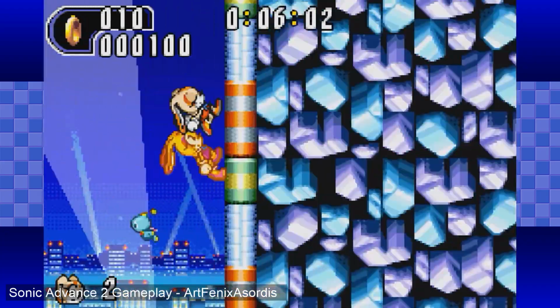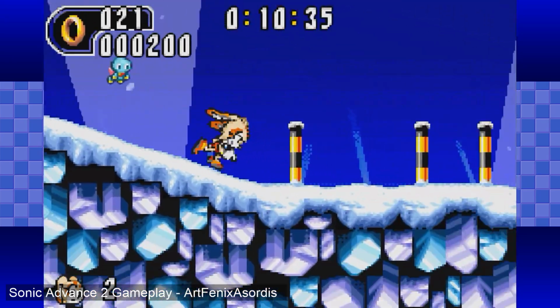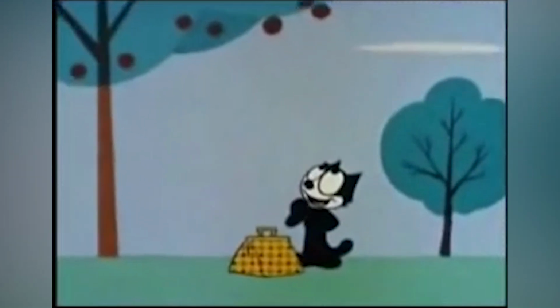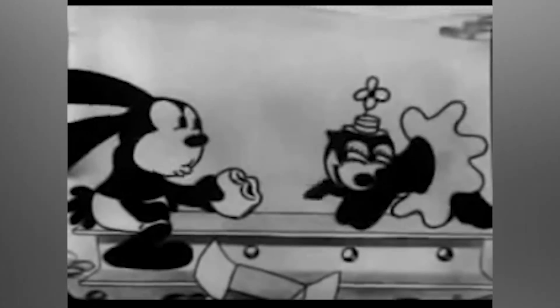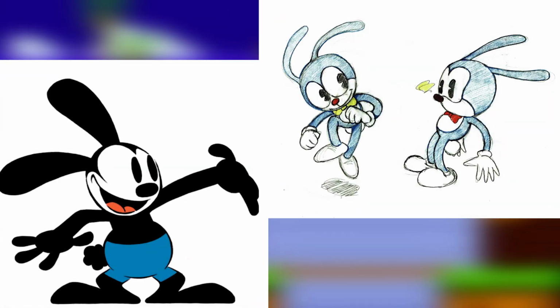They felt the rabbit stopping to pick up items with his ears would interrupt momentum a little too much for the level design that they were going for. It is interesting to see the obvious influence from Felix the Cat. I also liken this design to Oswald the Rabbit, a lost Disney property that was recently regained by Disney.